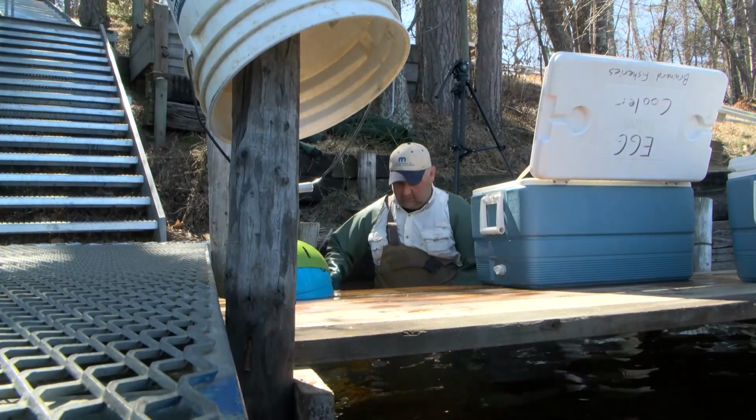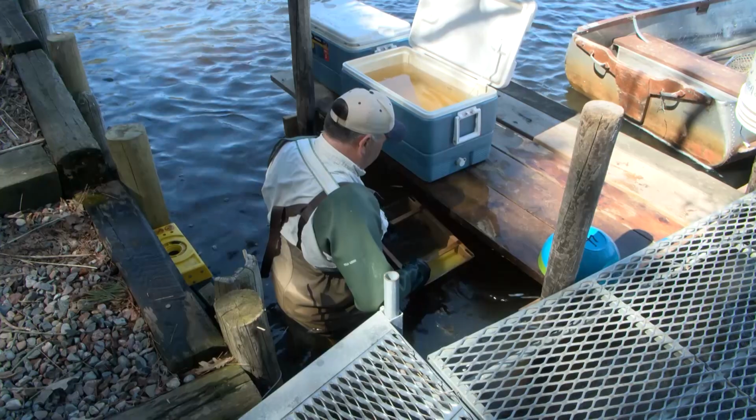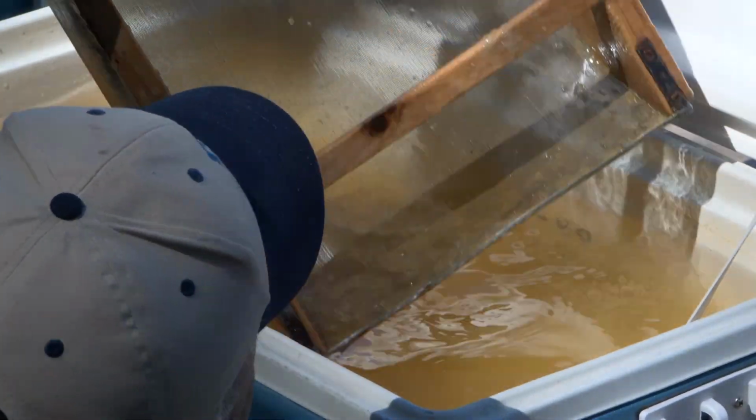Before leaving the river, the eggs are cleaned. We have somebody with a fine mesh basket, essentially, that's washing that clay off of the eggs, adding them into a cooler, where they'll sit for a couple of hours to harden and swell up to about double the size of when we originally took them from the walleye.